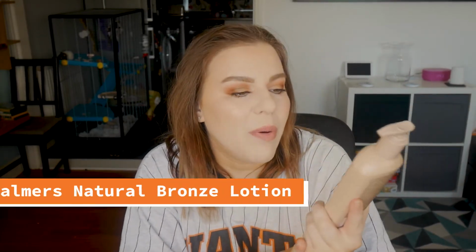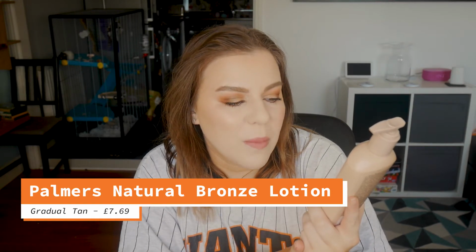I then have a slightly different kind of tan, because this is not a fake tan so much, it is a gradual tanner. This is my tan maintenance slash I can't be bothered tan of choice. This is the Palmer's Cocoa Butter Formula Natural Bronze Body Lotion. So this is obviously from Palmer's Cocoa Butter range, but it does have a bit of a gradual tan in it.